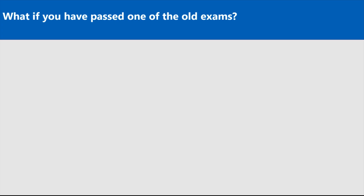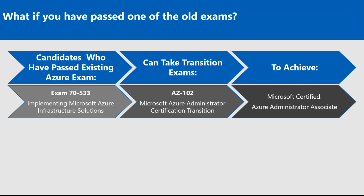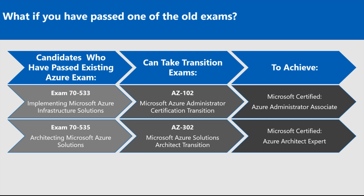So I'm hearing a lot of people online asking what happens if I have passed one of the old exams. One of the old 70 exams. So Microsoft thought about this and they've given us a way to transition from the old exams to the new ones. If you have done the 70-533, you can take the AZ-102. This will give you the Microsoft Certified Azure Administrator Associate certification. If you have sat the 70-535 exam, Microsoft has given us the AZ-302 exam to sit. This will give us the Microsoft Certified Azure Architect Expert certification.